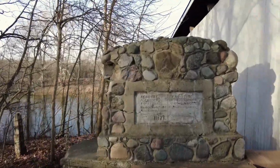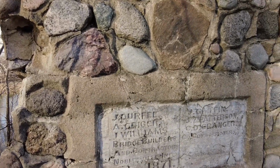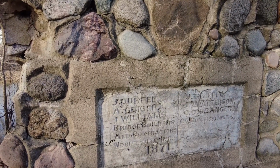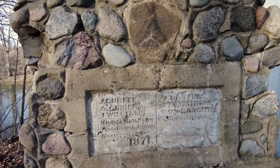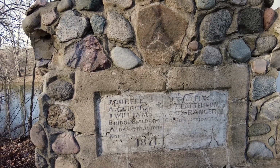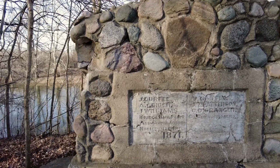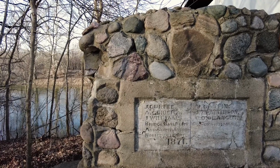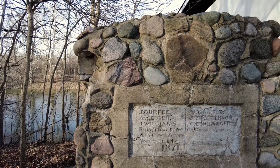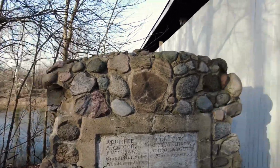So we got another stone. This might have been the original stone they left when they built the bridge. It's possible. Cool.